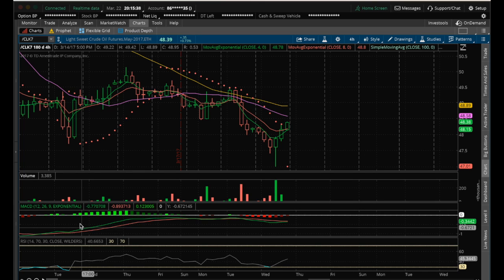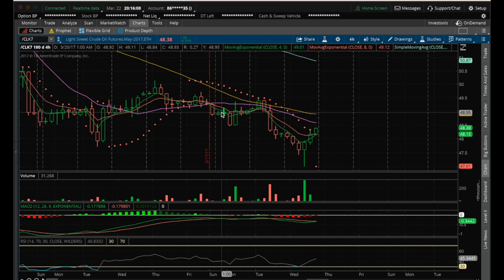So again, every bounce right now, you have to play it as a day trade, in my opinion, until the daily chart signals that it's time to go longer in oil for a mid to longer term.